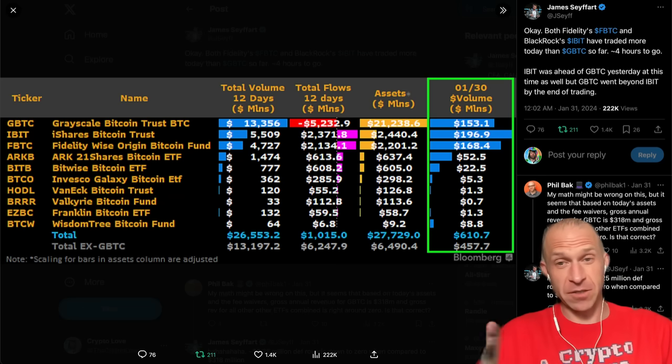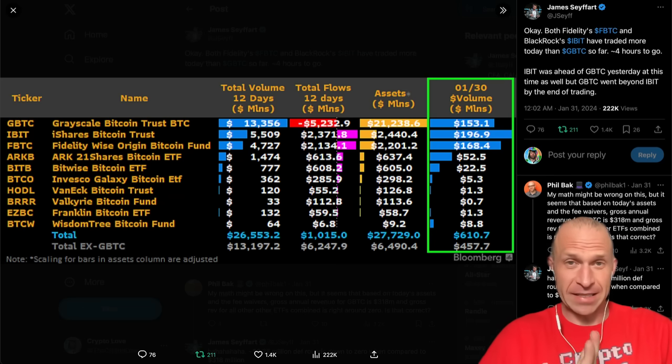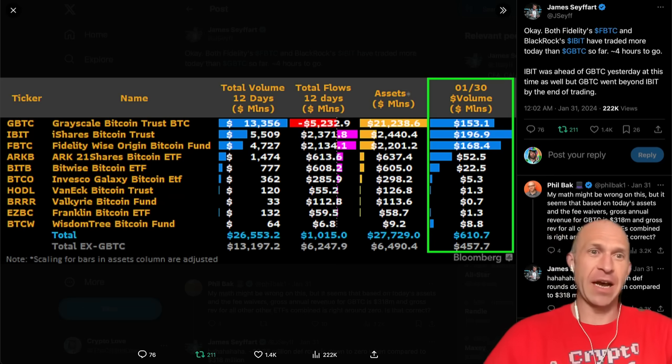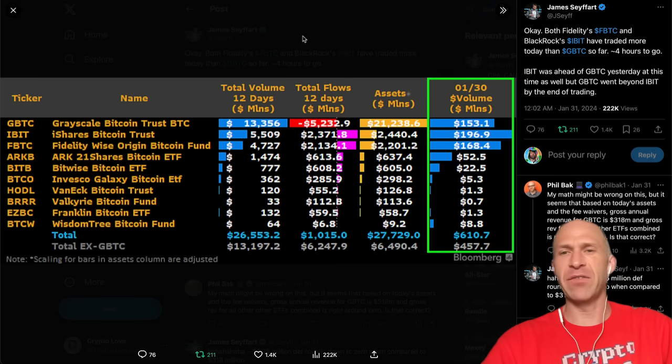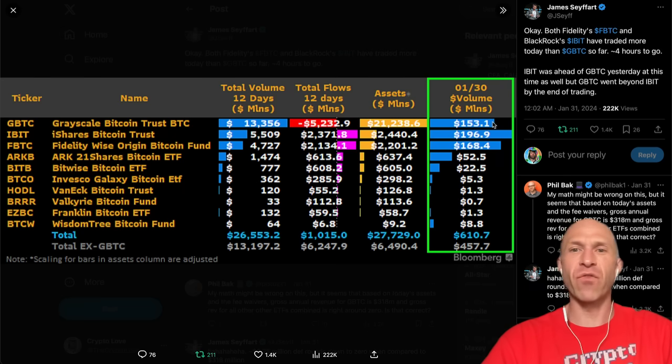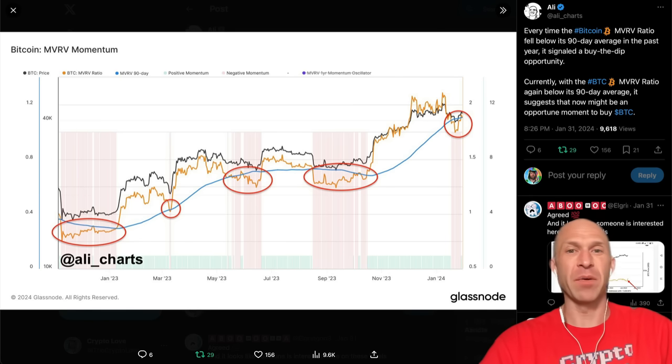But the good news is the selling does appear to have subsided. The Grayscale GBTC selling based on those FTX things has subsided. And this week, for the first time, some of the other Bitcoin spot ETFs have more daily volume than GBTC. So with the selling largely over, at least in my mind, there's a higher likelihood the price could go up.